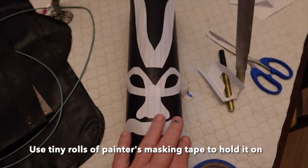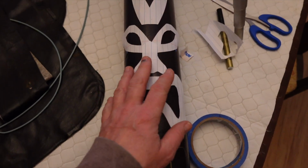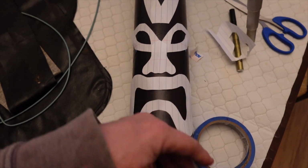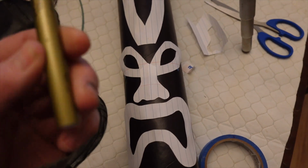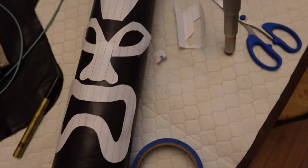Okay, there it is, and I just taped it on with little rolls of tape. Now if I had big wide pieces of tape, I could maybe cut these out with an X-Acto knife and then use spray paint in some way. But what I'm going to use here is a paint pen, and I'm just going to trace it, and I'm going to paint it by hand.